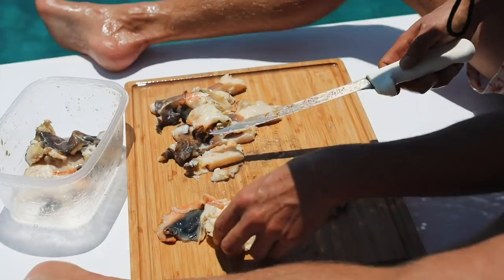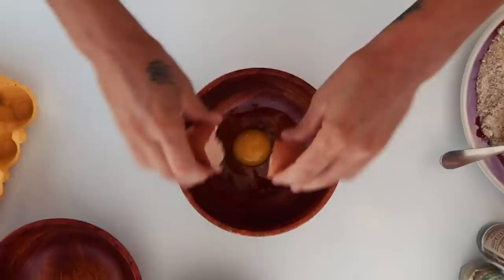So basically we're going to batter them. A friend told me this recipe, so that's what I'm going to do now. First, I'm going to use 3 eggs, probably for this amount of meat that I have. Crack 3 eggs and whisk them in a bowl. Now I'm going to add some milk to this mix, salt and pepper, and some cumin.